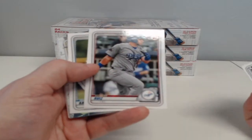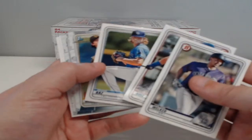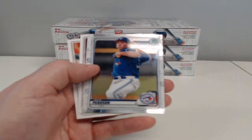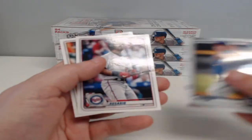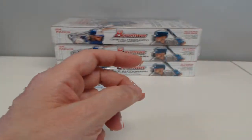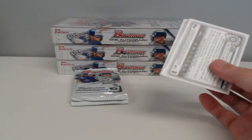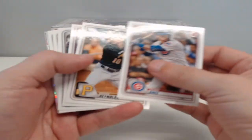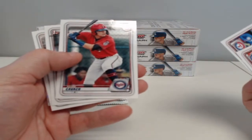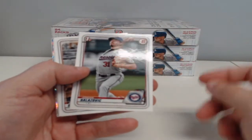Colton Welker, Robert Ruiz, Shane Baz, Joey Cantillano, Bowman first for the Padres, Bowman Chrome, Nate Pearson, Bowman Chrome, Eddie Rosario, and Kevin Newman. Javier Baez, Brian Reynolds, Willie Calhoun, Keone Kavico, those are all base.